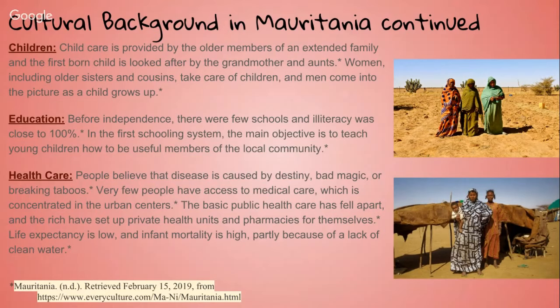Education. Before independence, there were few schools and illiteracy was close to 100%. In the first schooling system, the main objective is to teach young children how to be useful members of the local community. Education is provided by parents, older siblings, peers, and specialized traditional teachers.